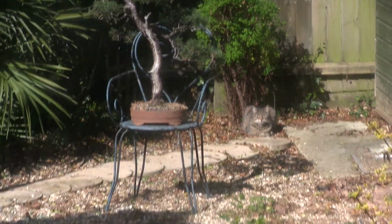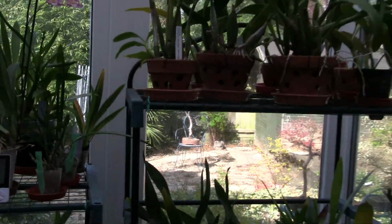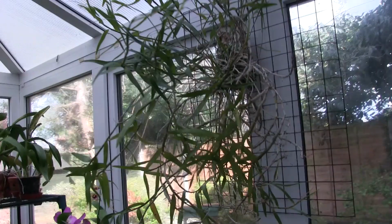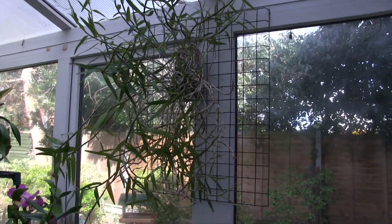Anyway, yeah, I think when my cats are out there, that's going to stop. They'll have to find somewhere else to sit in the sun. That's okay up there. I'm happy with that. And there's room for a couple of other mounts to go up there.